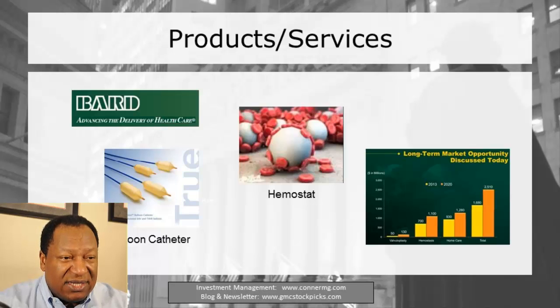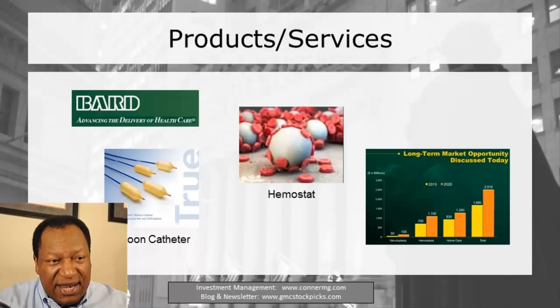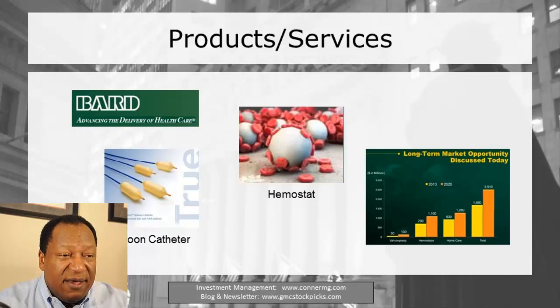Also on this products and services slide, they show a bar chart for 2013 and expected in 2020 of where they see their growth. And they basically divided the analysis into three segments. One was vascular, which I guess is part of the balloon catheters. The other one was hemostats, which is part of the hemostat product I just described. The next one, which is larger, is what they call home care, which appears to be mostly these catheters for passing urine. So those appear to be their leading product segments.